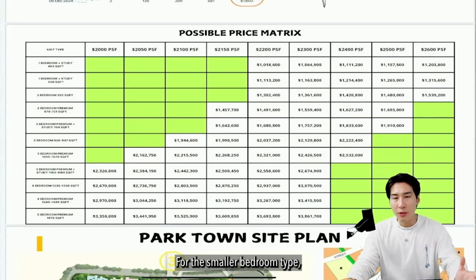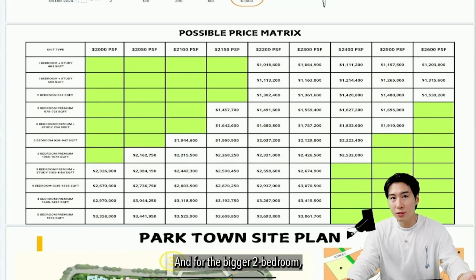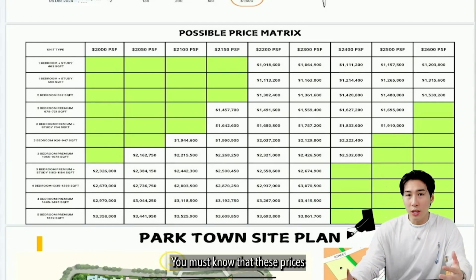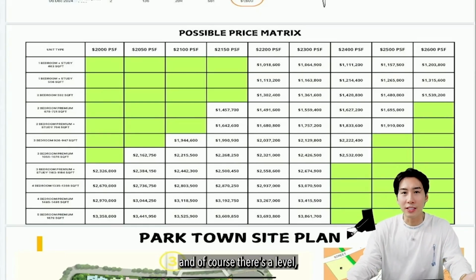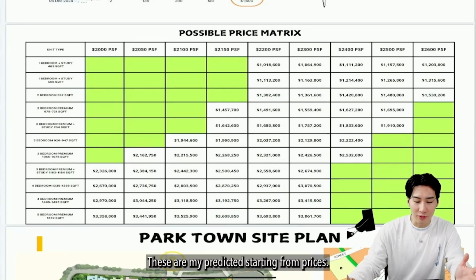For the smaller bedroom type, I think there's a good chance that it starts from 2,002. And for the bigger 2-bedroom, I think there's a chance that it could start from 2,150. You must know that these are the starting-from prices. Of course, when there is better facing and a higher level, there will be an increment in the pricing. These are my predicted starting-from prices.